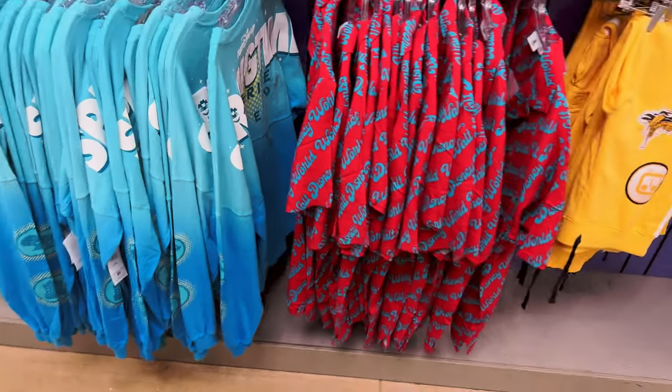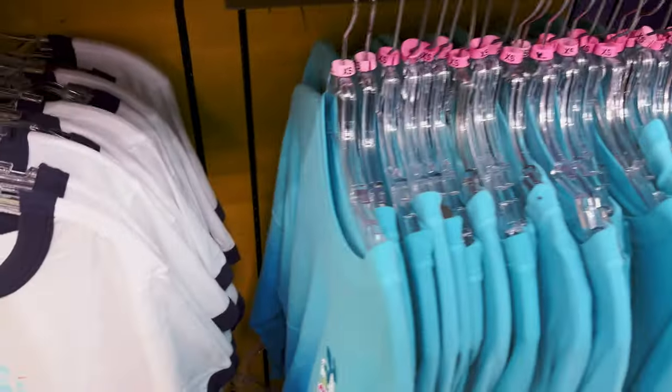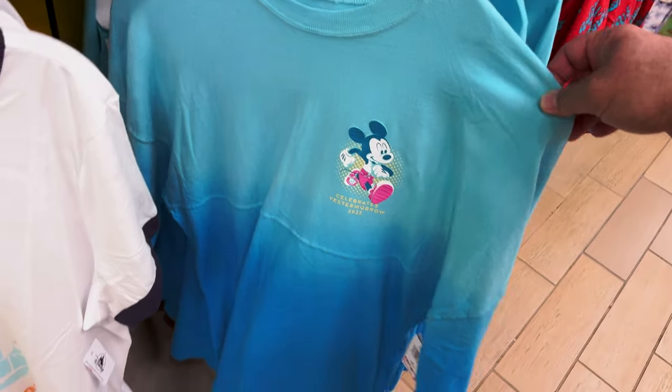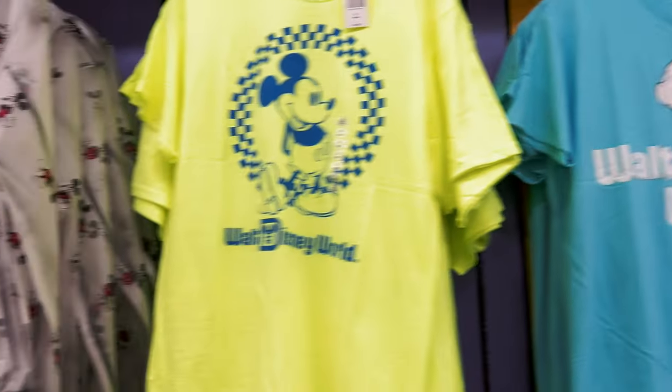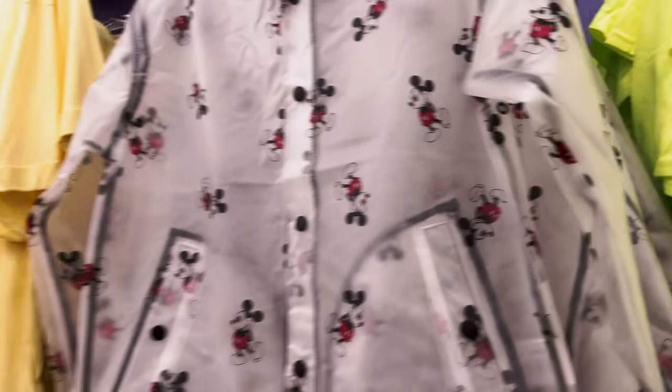What do you have here? I like these Run Disney jerseys. They're only an extra small, though, unfortunately, but it's a really cool one. Yeah, up top, extra smalls, only two. The raincoat is a good deal, $14.99.